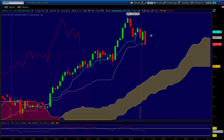Pretty bearish price action really overall last week, partly because of the indexes and the rest of the market correcting. But then on Friday, Apple seemed to be underperforming other stocks. Google actually got really bid on Friday, so I was wondering if maybe some people were selling Apple and buying Google. We have earnings coming up, not this week, but next week, so people might be positioning ahead of earnings.